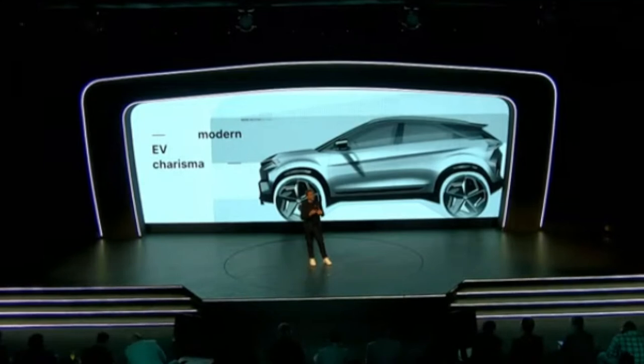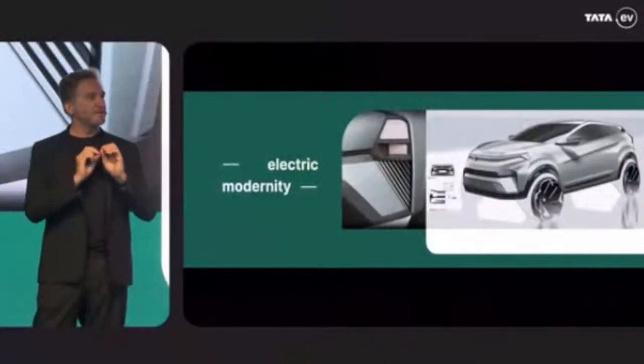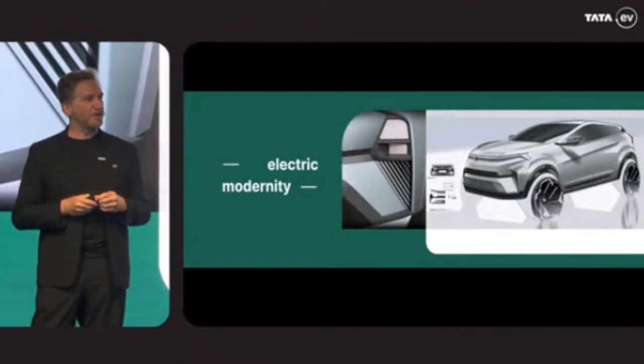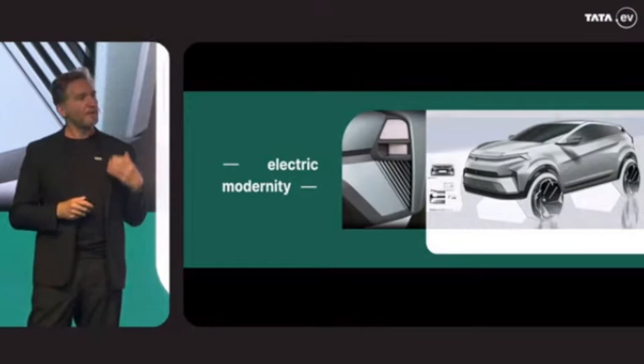So when you see the product, it looks like a completely new engaged product. You can see these are the design sketches that all blend together: the carryover parts as well as the new parts, so it looks like a holistic design. The front end is very dominated.